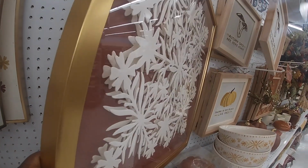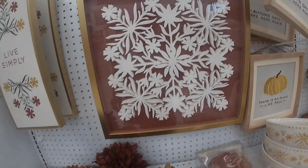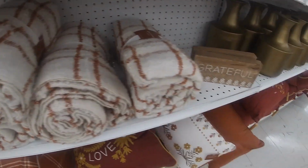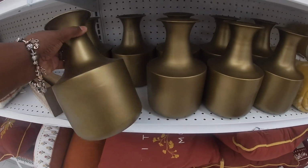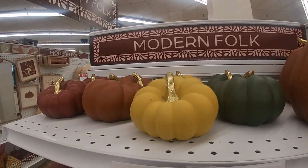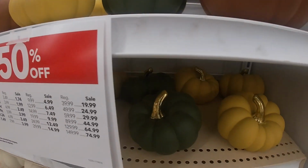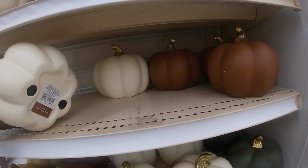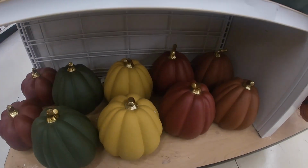And this one. 80. It's like a 3D. The throws. 50. Grateful. Oh, I love the colors of these pumpkins. Let's say modern folk. 15. The brown leather, the beige type of look. 20. The brown and beige. The mustard.